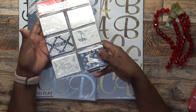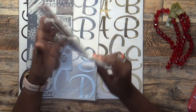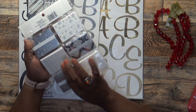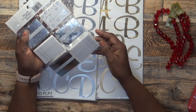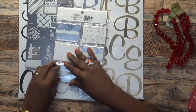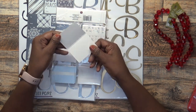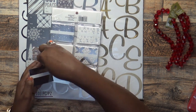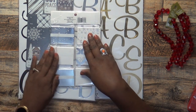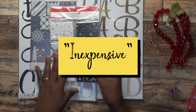And then I picked up these beautiful cards. They say they're tags, but to me they look like little cards. They have the little sticker on the back, and it looks like you can open them up and write inside of them. Let's just look at one right quick. Yeah, so they're like little cards to me, but they're tags, I guess. You could use them either way. I picked up a pack of those, and those were really expensive. I think I paid like 75 cents for each of these.